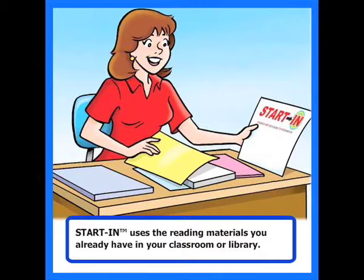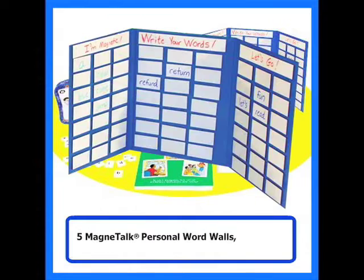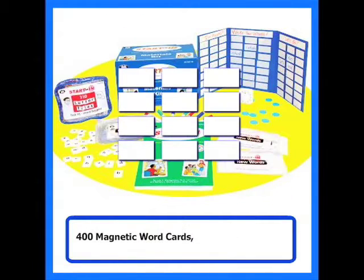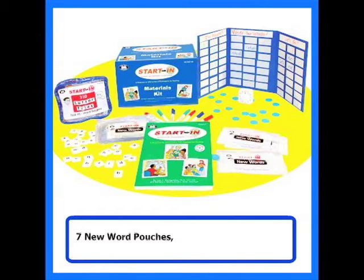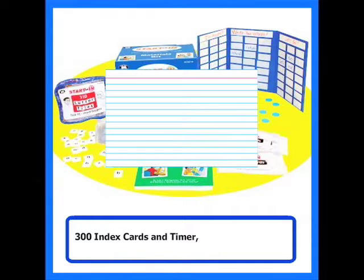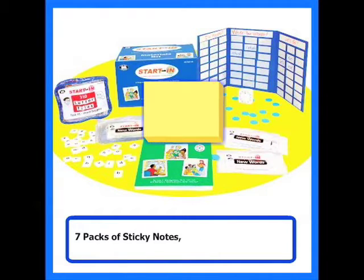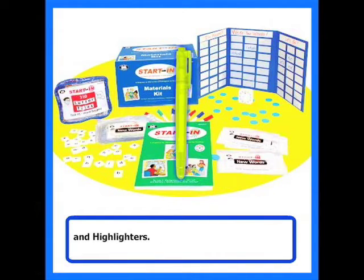START-INT uses the reading materials you already have in your classroom or library. The START-INT kit includes the START-INT program book, 5 MagnaTalk personal word walls, 400 magnetic word cards, 7 new word pouches, 7 retired word pouches, 310 letter tiles, 7 word baggies, 300 index cards and timer, 7 packs of sticky notes, wet erase markers, and highlighters.